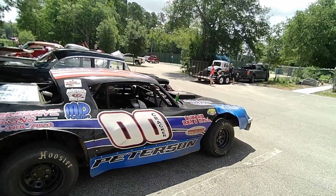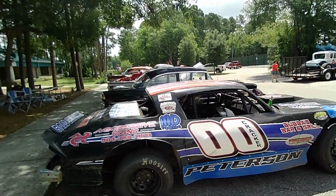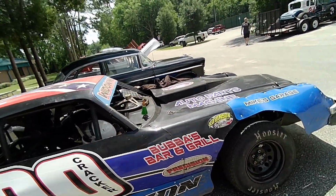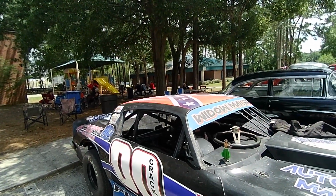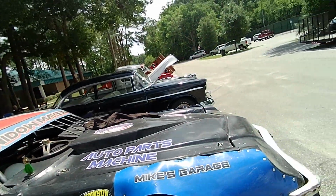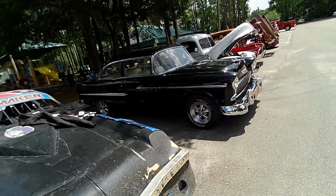Number 00, Cracker. Now, this would be a mid-80s, kind of sort of model after the General Lee with the 00 and the Confederate flag on the top.